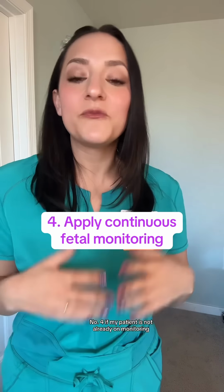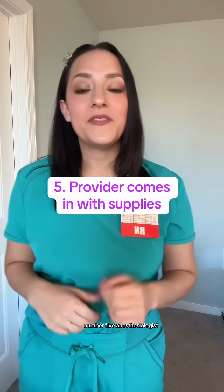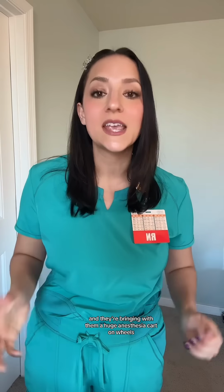Number four, if my patient is not already on monitoring, I ask my patient if we can place continuous fetal monitoring. The medication given through the epidural to help relieve that pain so well has side effects, risks, benefits, like every medication. We want to make sure that baby is stable and responding well to this new medication. Number five, the anesthesiologist or the CRNA comes into the room, and they're bringing with them a huge anesthesia cart on wheels, and it has everything they need to safely place this epidural.